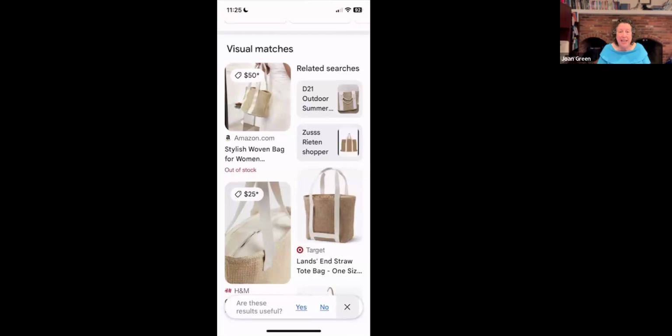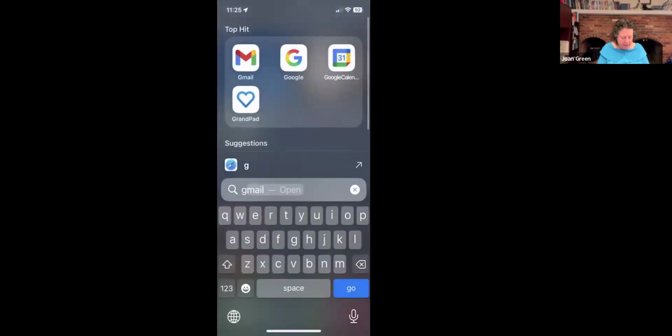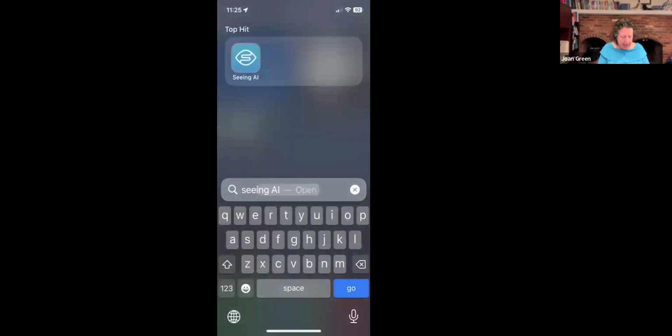So if you see something on the television, or you see somebody bringing a gift to somebody and you want to know where they got it from, you can use Google Lens. It's almost becoming a verb, you know, Google Lens it. Or you see something in the attic, something old that you don't know what it's for, or how much it's worth. It's really a great app. So I'm going to go ahead and show you, well, Seeing AI.